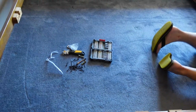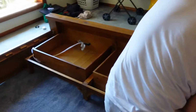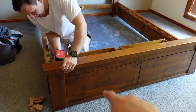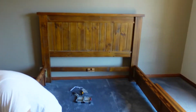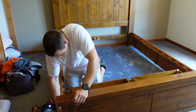Ayan, mga tools ni Jax over there. And then ayan, my drawer kasi yung bed ni Santa Claus. So yeah, they have like 2 drawers. Extra storage, even though they also have a cabinet there. So far, ito pa lang yung dumating.